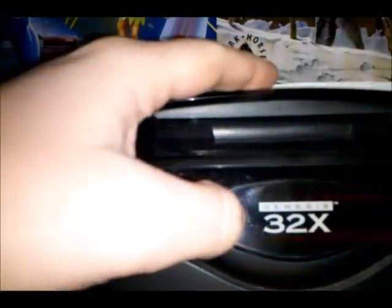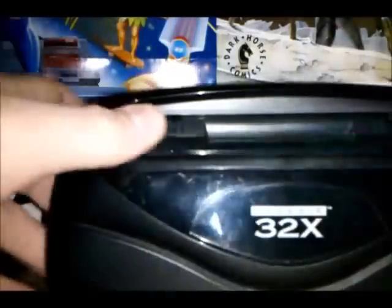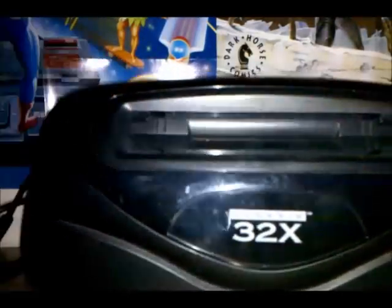All right, so the front here, it says Genesis 32X. Here's your cartridge slot. Now this cartridge slot takes both Genesis and 32X games. On the sides, there are 2 vents here, one here too. And in the back is where the problems start.